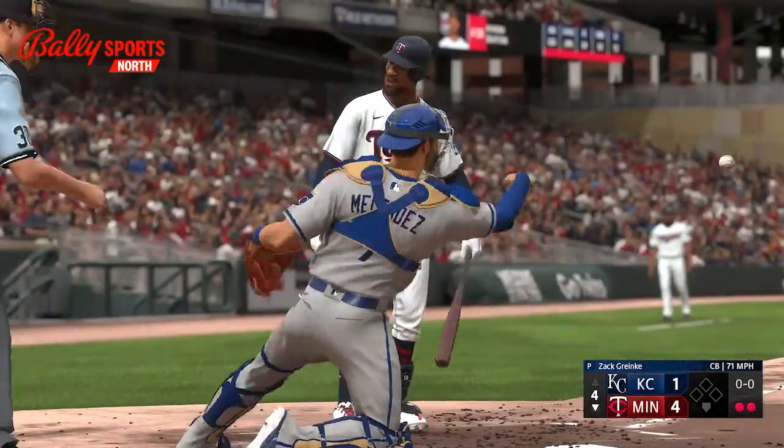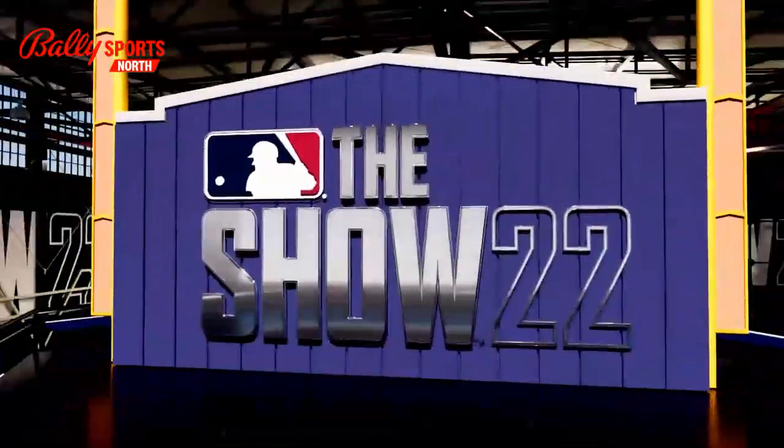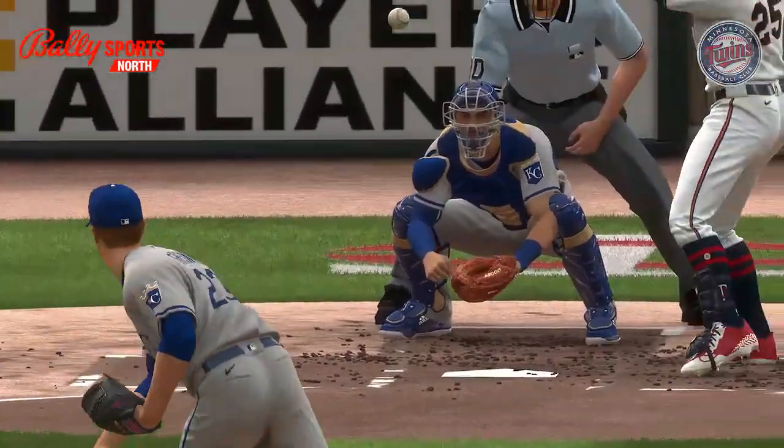And down on strikes he goes. And there are two down. Chris, third time through the order, and a couple of quick outs for the starter. Yeah, he's been very frugal today, economical with the pitch count.